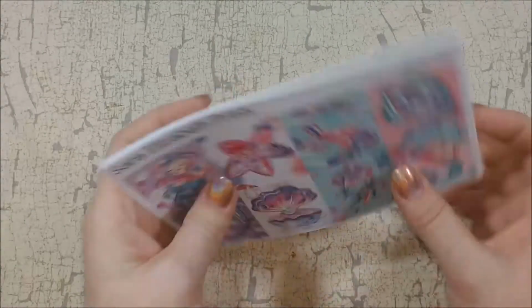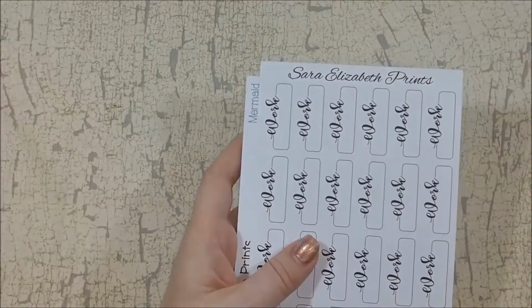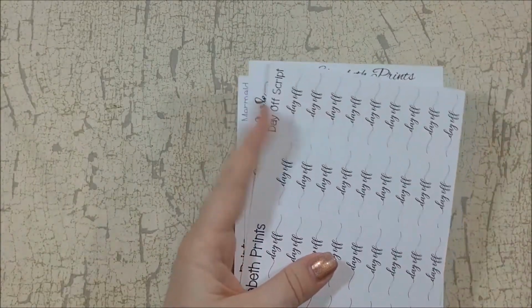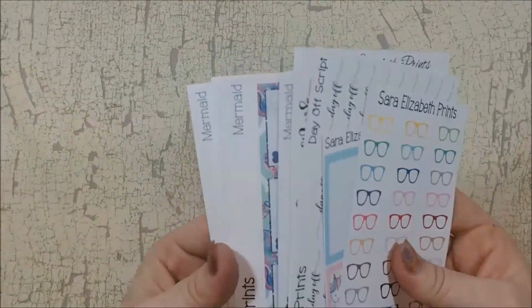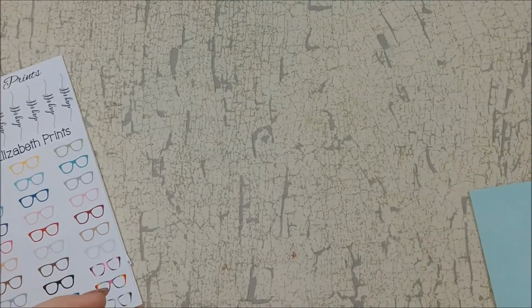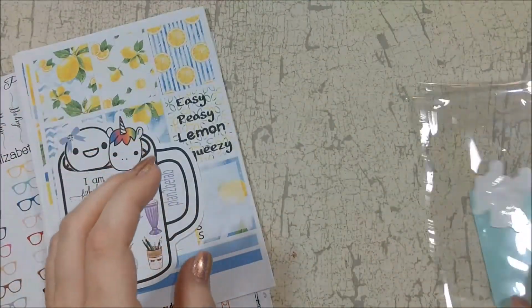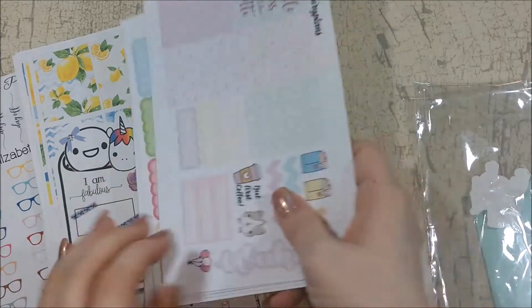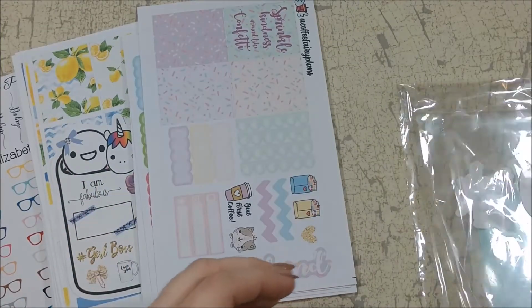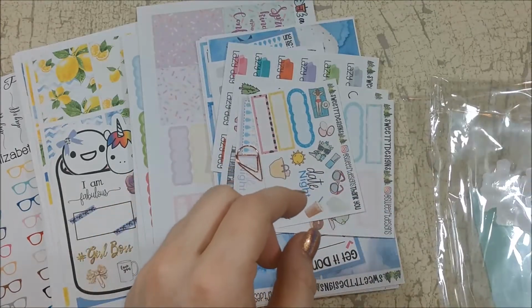It's so stinking cute. So cute. So, like I said, I really enjoy her shop. I enjoy her cuts. I enjoy her paper. I really enjoy it. So, there you go. So, it's everything that I got this time around, and it's definitely been a while since I ordered, right, guys? I haven't ordered anything in so long. It's crazy. Just crazy, I tell you.